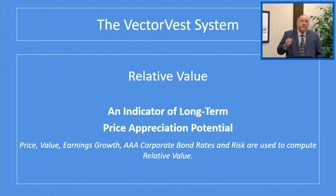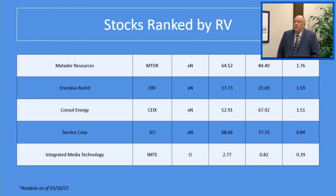So stocks that have an RV value above 1 should outperform that AAA corporate bond in the next 1 to 3 year time frame. So that's relative value. So let's add relative value to our table. So now, who's interested in relative value, upside potential? Well, growth investors, right? So if you're a growth investor, your ear should be perking up because of the stocks that we listed here. Matador Resources is far and away the stock that has the strongest upside potential at 1.76. In addition, we know that it's also currently undervalued. So an undervalued stock that has great upside potential.